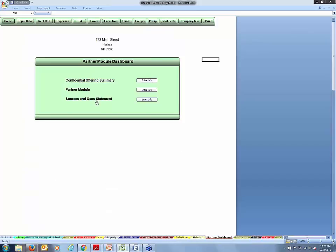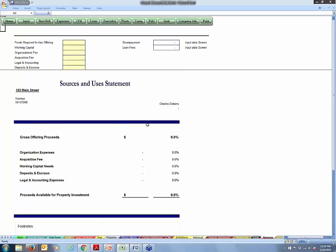Let me jump back here. Partner sources and uses. You're going to have a sources and uses of funds. Now, let me talk about this for a second. From a practical standpoint, the sources and uses is very important, and it's going to disclose a lot to the investor. If we decide we need to raise $1 million, the question is, well, what for? Why do you need $1 million? Why don't you need $500,000? Why don't you need $2 million? Why is this offering for $1 million? When I give you $1 million, what are you going to do with that money?